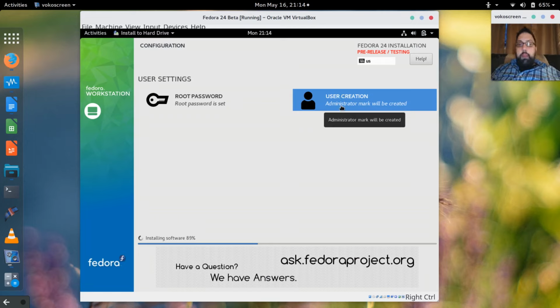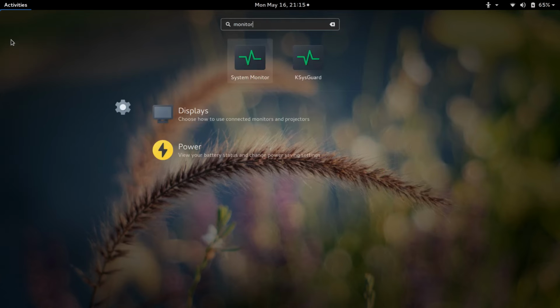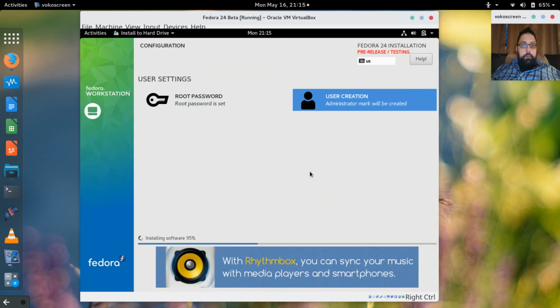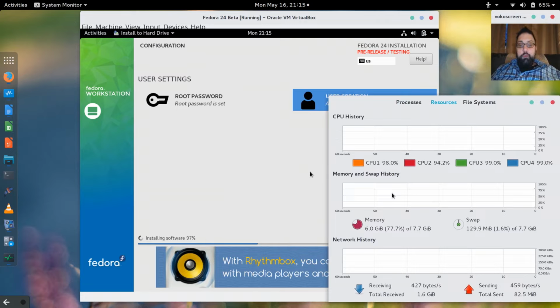So we've got about an 88% software installation so far. Still kind of putting around. Let's check out system monitor, see how processors are running. I'm also capturing video at the same time, so I'm really tweaking the system pretty good. Network not too busy. Processors, yeah, they're really busy. Memory usage, I've got about 75% in use.